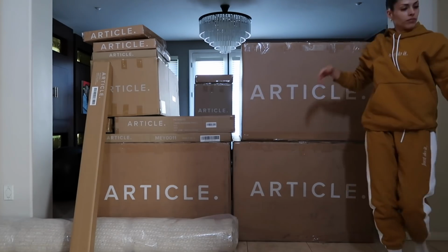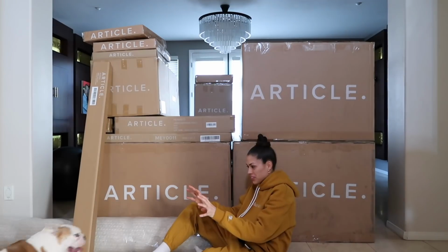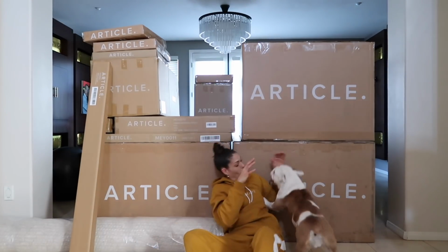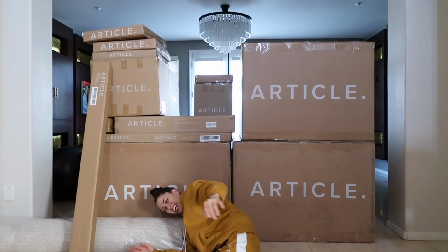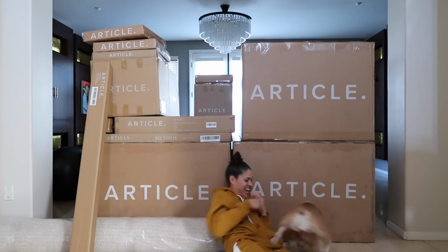That sounded weird. Whoops. I will be working with Article on some other massive makeovers as well. So this isn't like something you have to necessarily build, which I love. I'm just trying to show you how I'm designing the space. And please also enjoy this little montage of Callie huddle butting is what we call it.